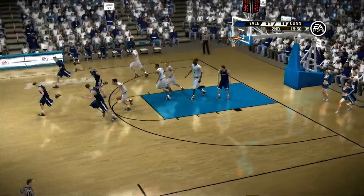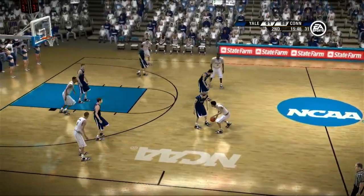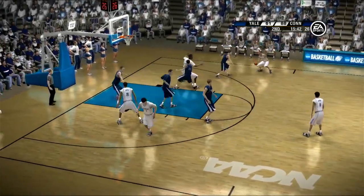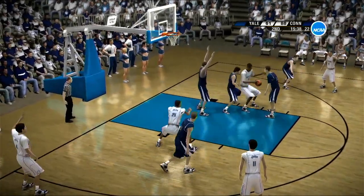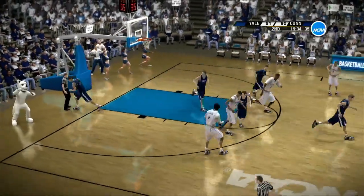Ooh, look at the shot block. We've got some contact. Nice hops. Good defensive stance there against the spin move. Well, the key is to beat him to the spot, and he did a great job. He anticipated that spin move.